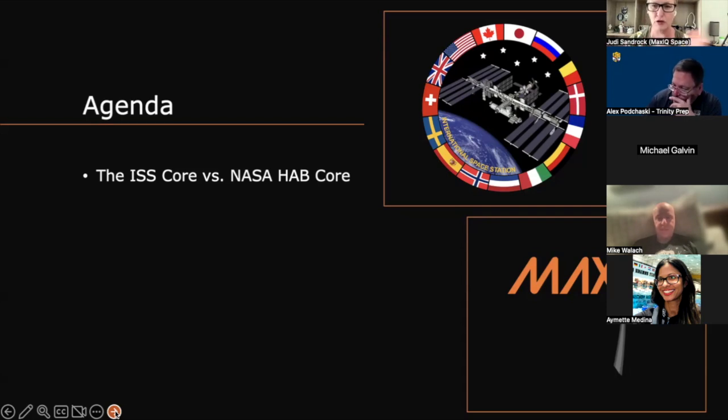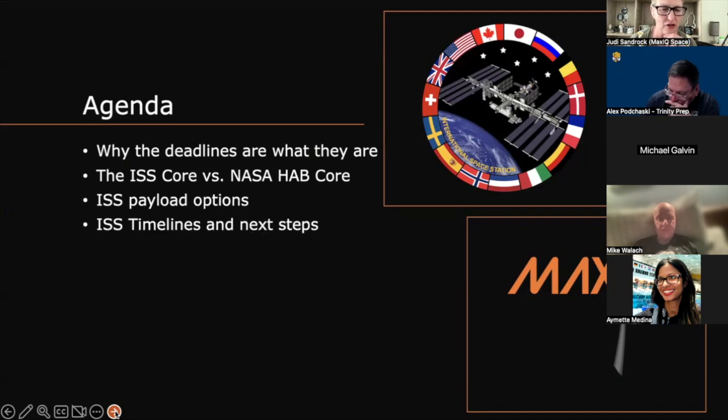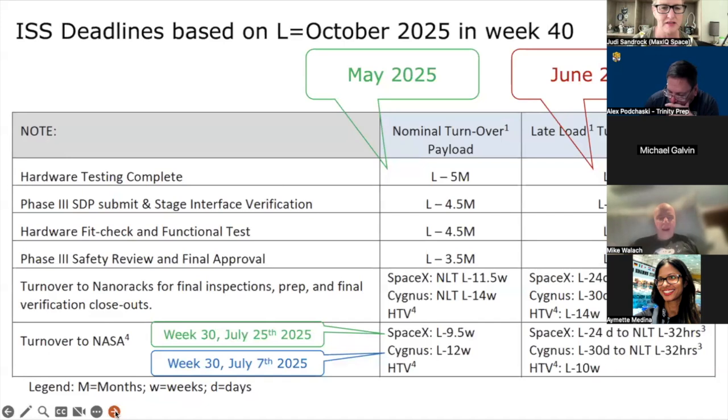So the agenda for today is we're going to have a look at the ISS core versus the high altitude balloon core because they are different. Now that's interesting. You see what I did is that I moved things around, so it's messed up with the animation. We're going to have a look at why the deadlines are what they are, our ISS payload options, the ISS timelines and the next steps. And then after that, if anybody wants to discuss the high altitude balloon project, we can do that. I didn't want to mix it up too much with why we get together in this session, and that is all about our International Space Station project.